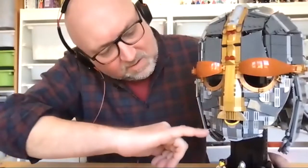So I did put in a few metallic things, and even some tan bricks here, because I wanted it to have a chromatic texture, if that sounds a bit crazy. I didn't want it all built in one color. I wanted pearl gold, metallic gold, tan, yellows, browns, coppers, light grays, dark grays, even old space gray.